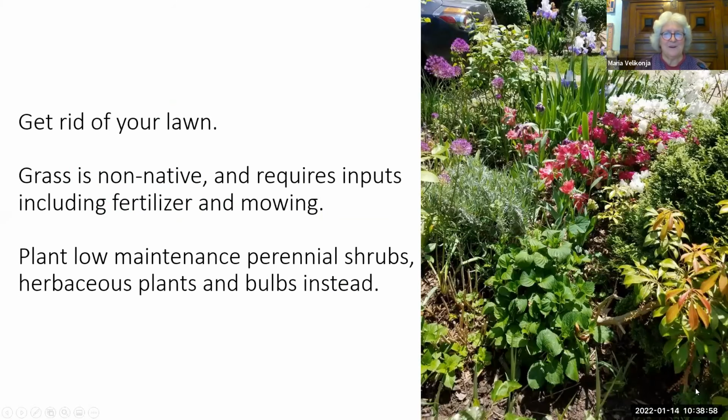Another way to get rid of your lawn is to put in perennial plants. Grasses in our area, what most people use, are non-native grasses, and they require inputs including fertilizer and mowing. If you plant low maintenance perennial shrubs, herbaceous plants, and bulbs, they will come back every year. This is an example of something in my front yard a few years ago. People will come by and say, oh, you must have worked so much on that. And they don't realize that that year I wasn't even home. It just comes up by itself because they're perennials.